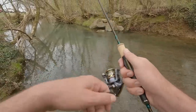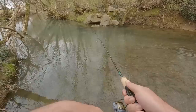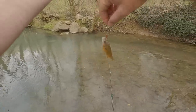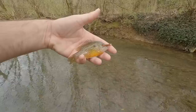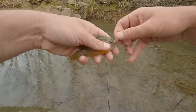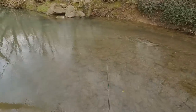Oh, fish on. Oh, it didn't take long with that brown. What do we got? Oh, dude, a long ear. I barely catch these out of this creek. Very pretty fish. This is an awesome day so far. That's cool to catch. Another species and another unexpected one.